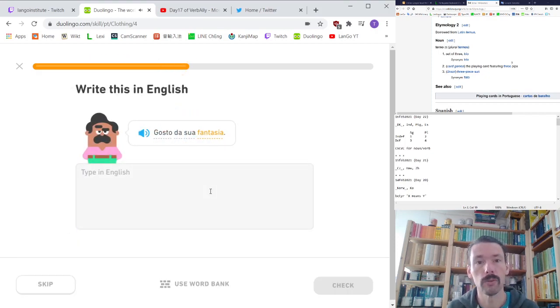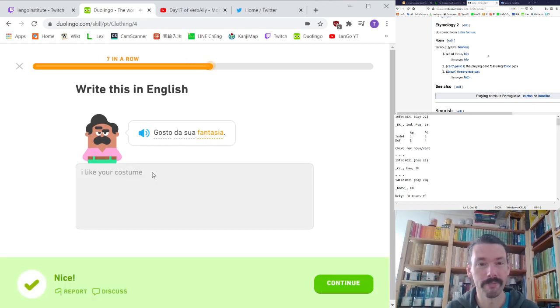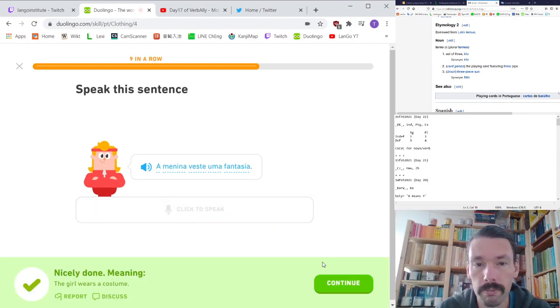Gosto da sua fantasia. So gosto shows I like. Da sua, your. Fantasia. Costume. Cool. Eles botam os agasalhos. Botam. Botam, put on. They put on, definite, the warm clothes. That sounds lovely. A menina veste uma fantasia. The girl puts on a costume.